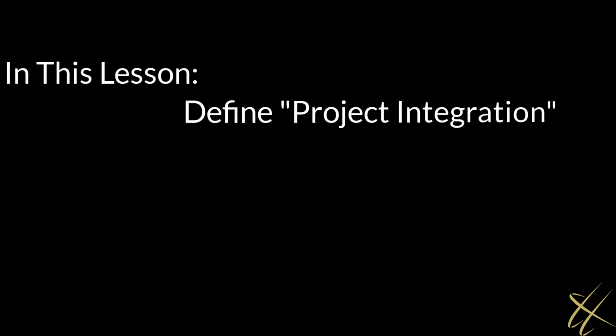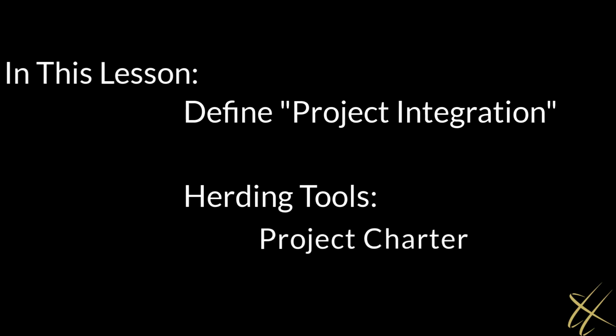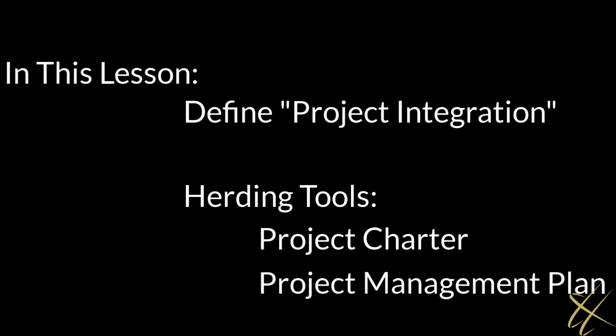In this lesson, we'll define project integration and look at what it entails. We will also meet up with a couple of the critical herding tools, the project charter and the project management plan.